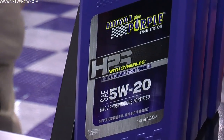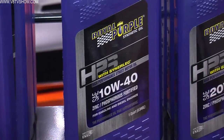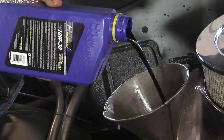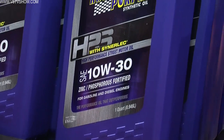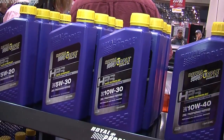And for this reason, Royal Purple has zinc in it and the right phosphorus amount, but they also make their HPS line of oil, which is not necessarily licensed by the API and by the ILSAC. The reason for that is that they can exceed those amounts for non-warranted high-performance engines. So if you have an engine that you built in your garage for your hot rod and you don't necessarily need the API standard, you can use the Royal Purple HPS line and have all of the anti-wear additives that you can buy in your engine oil, and it will be safely protected.